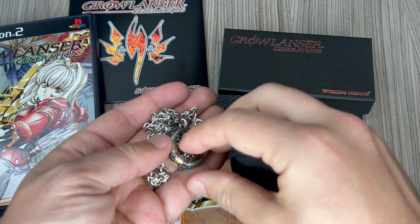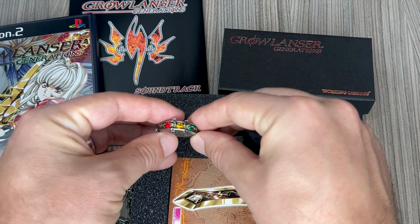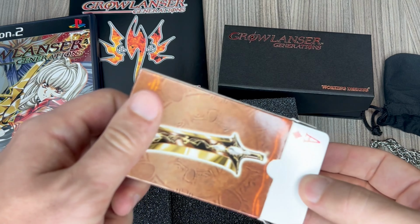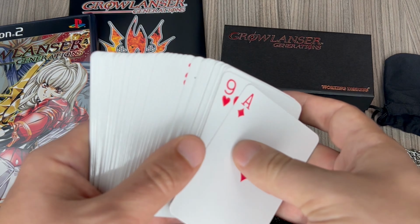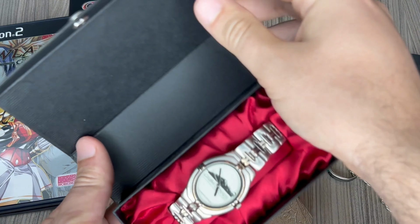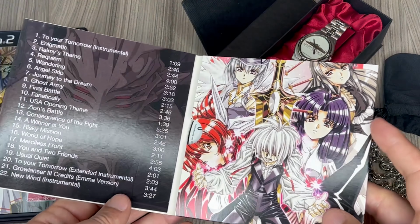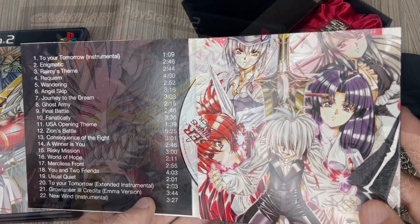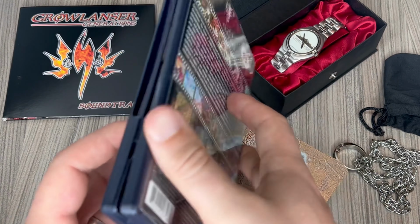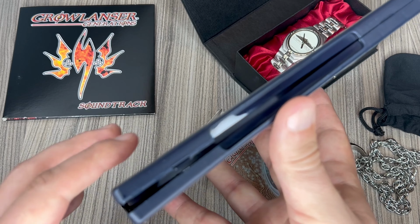Inside is a treasure trove of extras that includes a replica weapon ring on a chain, a deck of playing cards that is somewhat disappointing in that there's no art on the front side, but whatever, a watch contained within a nice snap case, a soundtrack, and finally the case with the game itself. Only this case can't even close. I mean, look at this thing. The case isn't broken.